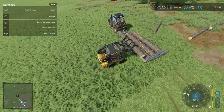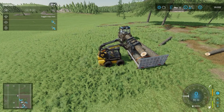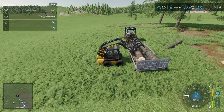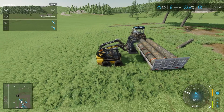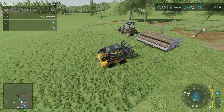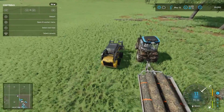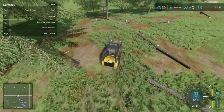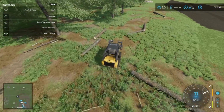Let's just get these loaded on up and sold today. Actually got quite a bit of money already. We're approaching 40,000 here. We're definitely going to hit that today. Maybe even 50,000 today. We'll see. Still don't really know what we're going to do with that money yet. Trying to figure that out as we go.